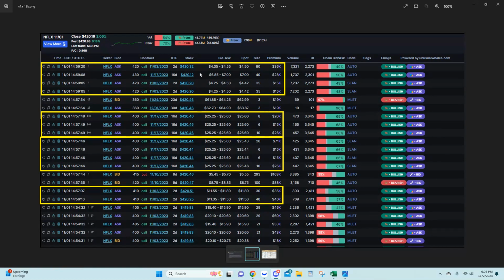So you had all these 420 calls coming in. Look how close they're coming to close, within a minute before close. And we had a 430 come in there too. And again, these are in the money. Well, at the time they weren't in the money, but this is something that sticks out. And they're only 2 days to expiration, so they would have been the weeklies.